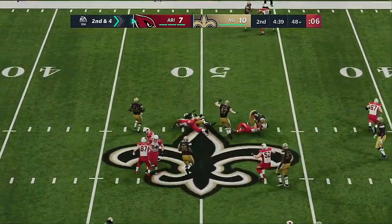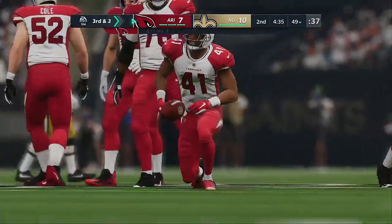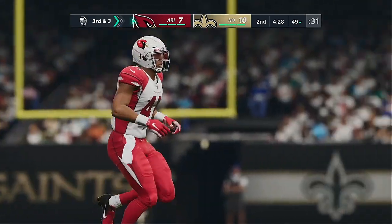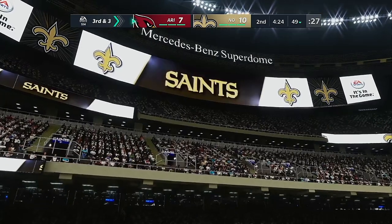On second down, it's Drake. And nowhere really to go there. He'll take this up just shy of midfield. Well, when you go from second and four to third and three, that just tells you who won that battle on the last play, huh? Yeah, first round went to the offense, second round the defense.